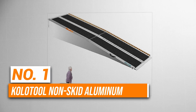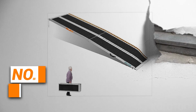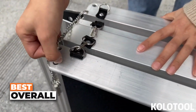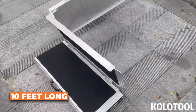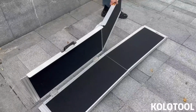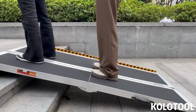Number 1 is the Modular non-skid aluminum folding ramps. This is the best overall option on our list if you're dealing with stairs, doorways, or raised entryways and you need something sturdy, wide, and safe. This one checks all the boxes. It's 10 feet long when opened up and can support up to 800 pounds. That's solid enough for manual or electric wheelchairs, scooters, walkers, or even a heavy dolly if you're moving stuff.